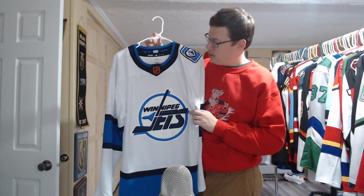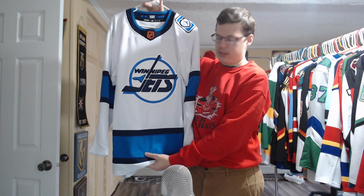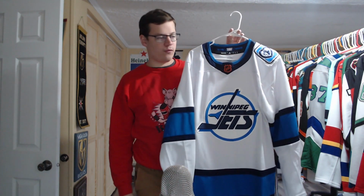Going in at 15, Winnipeg, another good design. They've got this logo again, and they just colorized it where they used this blue that they used on their alternate jersey from a little while ago with the Jets word mark, the aviator blue, I believe they called it. And I just like the way that they use that color because I think it works best as more of an accent color.